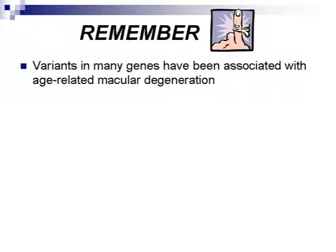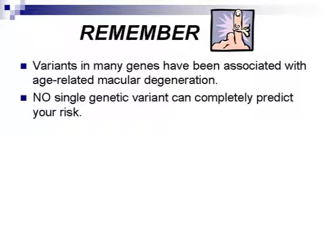Remember, age-related macular degeneration is a complex disease, which means that it's caused by a combination of genetic variants in multiple genes and the environment. No single genetic variant causes age-related macular degeneration, so no single genetic variant will completely predict your risk of developing age-related macular degeneration.